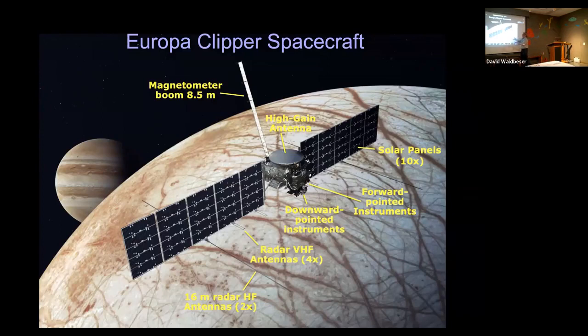There are a bunch of instruments. Let's start with the downward pointing ones. Those are the ones looking down at Europa when we make the flyby. Those are the cameras, spectrometers, and thermal instrument. And then there are a couple of mass spectrometers, things that sniff and sense the dust and very thin atmosphere. Those are pointing in the direction the spacecraft is moving. So the remote sensing instruments are that way, and flying that way are the spectrometers to sniff the atmosphere and the dust.